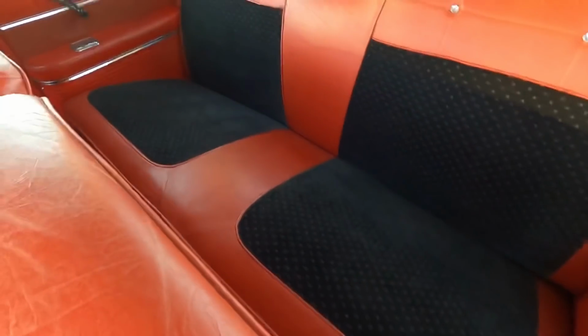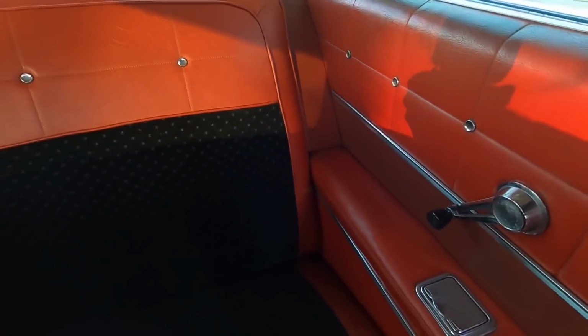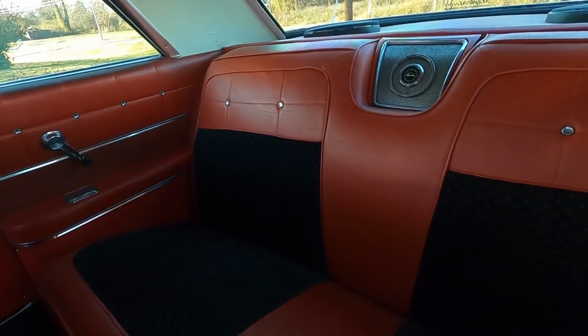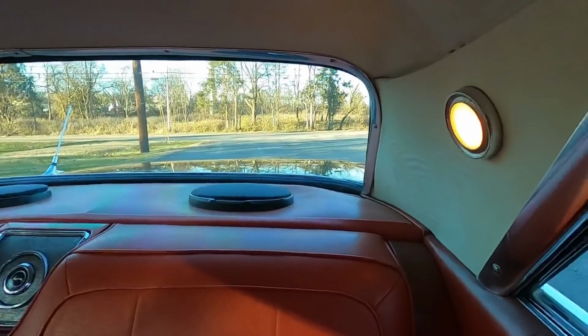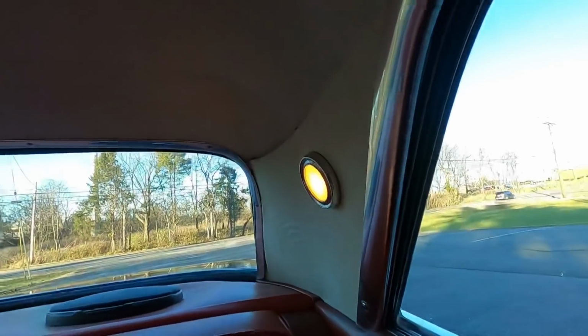Looking at the back here, back seat looks great. It's in good shape. Same with your door panels. They look pretty good. A little wrinkly back here on your panels. The headliner over here on this side's got some yellowing.